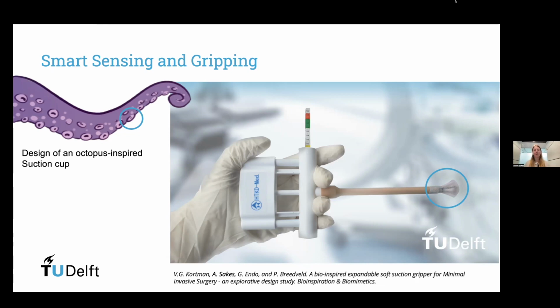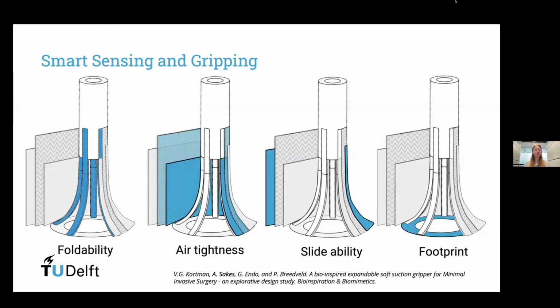So we were inspired by this and we created this suction cup, which you can see here, which is inspired by the suction cup of the octopus. And we use this to grip tissues. And here you can see a little bit how it looks.